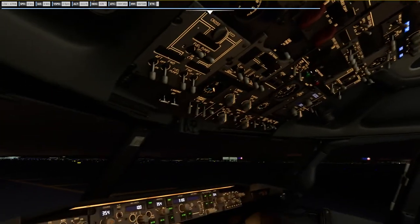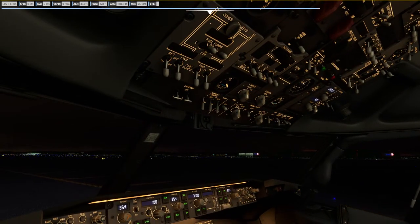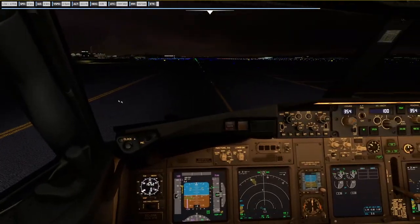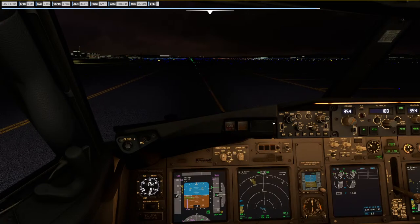And let's actually get a little bit of light on here. I'm gonna keep the landing lights on, we can see so little on here. I'm just gonna keep the landing lights on because this is not very bright.